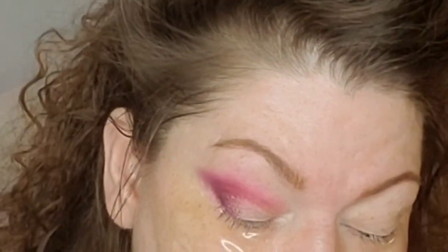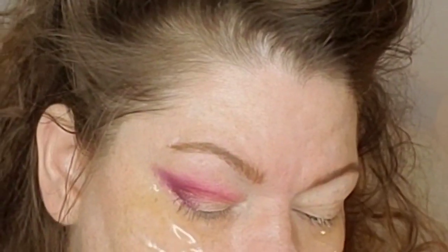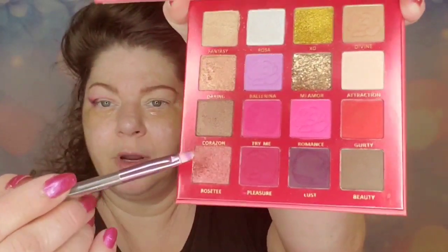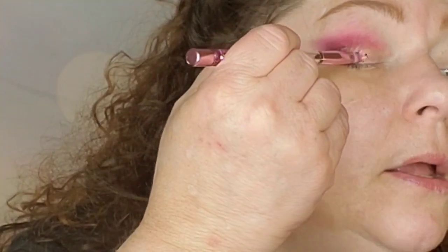Now, you can just go in with this, which I'm going to do, and I'm just going to go ahead and use, we're going to try Rossetti, I think is the name. This one right here, guys. It's very pretty, and it does have a shift, and there I go dropping things. Just with the same brush.